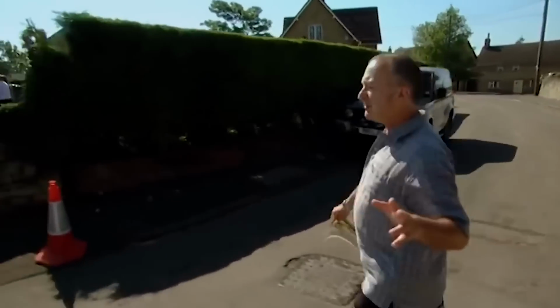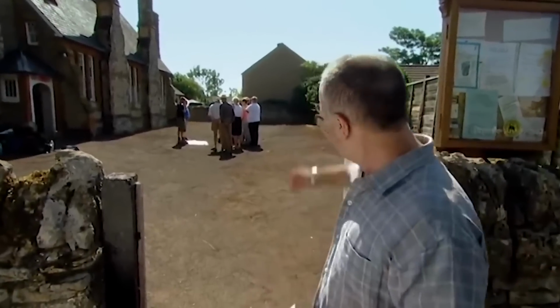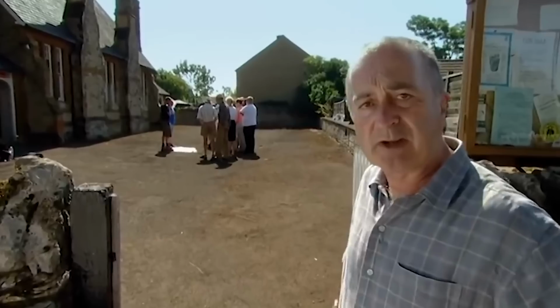But the most exciting part of the day for me is that we're adopting a test pit strategy, which means we're going to dig lots of little holes all over the village, and in order to do that we've recruited an army of volunteers who Mick and Richard are now briefing.